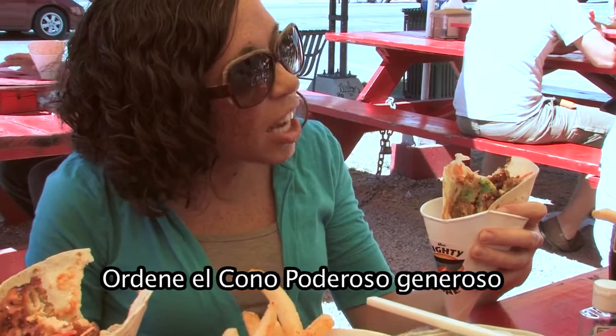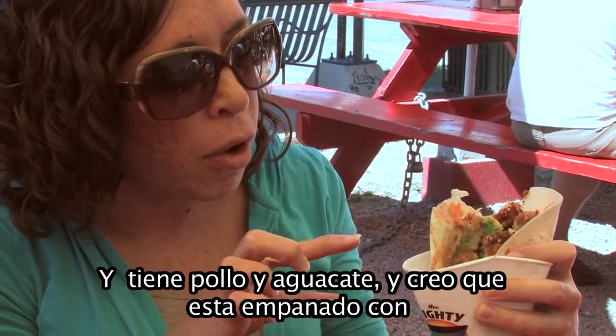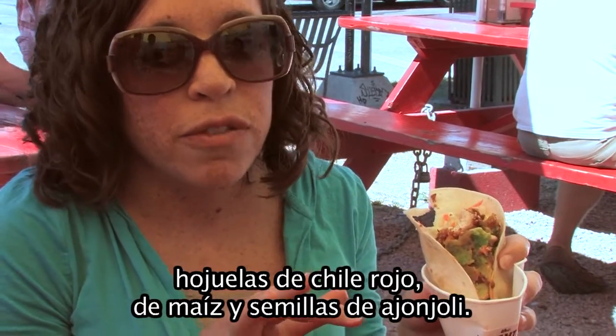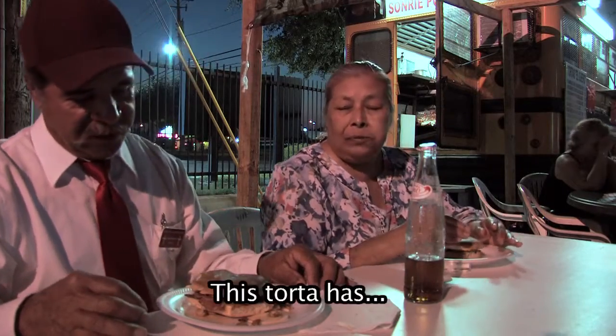The deluxe Mighty Cone, and it is chicken and avocado, and I think the breading is chili flakes, corn flakes, sesame seed.